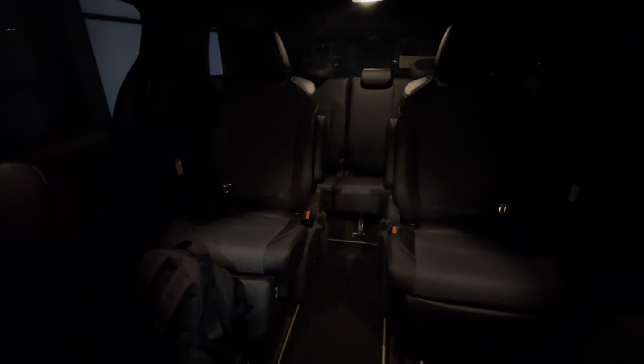Let me give you a little more room here to see. So those two captain's chairs are wheeled all the way back right now, scooted all the way back. And I'll pop, sorry, because it is nighttime, you're getting kind of a bad view.